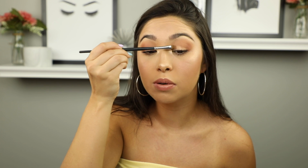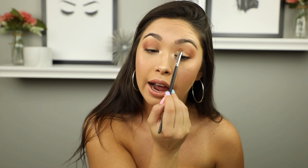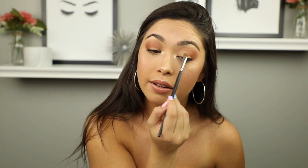The next thing that we're gonna use our highlight for is actually eyeshadow. I love to apply highlighter as an eyeshadow. I think it's so stunning and I feel like it's a great way to make your eyes pop. So basically I use it the same as a shimmer eyeshadow and just apply it all over the inner and lid area, and it just looks so gorgeous. So that's what I'm gonna do right now. I'm gonna apply this highlighter all over my lid.